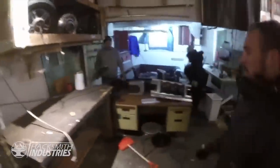Wow, it's actually getting clean in here. It was a lot of work, but we transformed it from a huge mess into what you guys now know as Hacksmith Industries. Here's a montage showing just how much the garage has changed over the years. This is gonna be awesome.